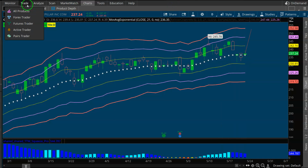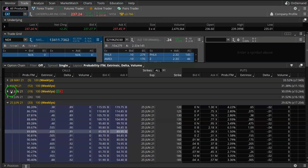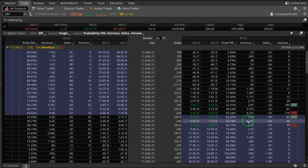So good looking squeeze, and let me show you what I'm working with here. Got June 11th expiration, 2 different sets of spreads: 242.5 by 237.5, and then 235 by 230.